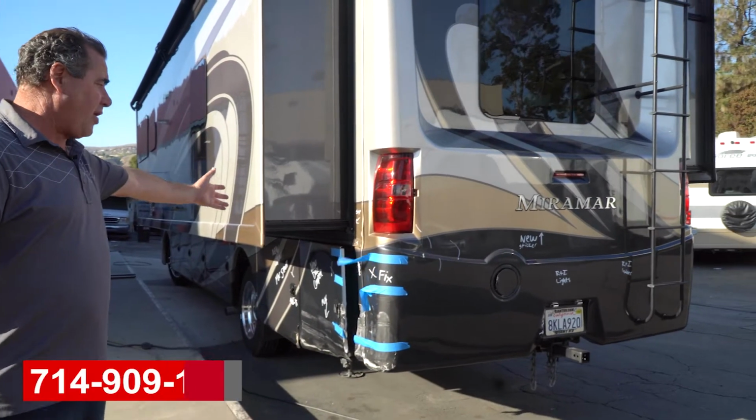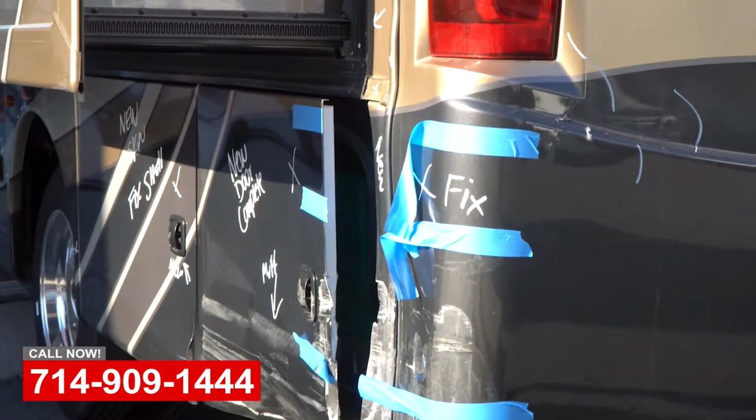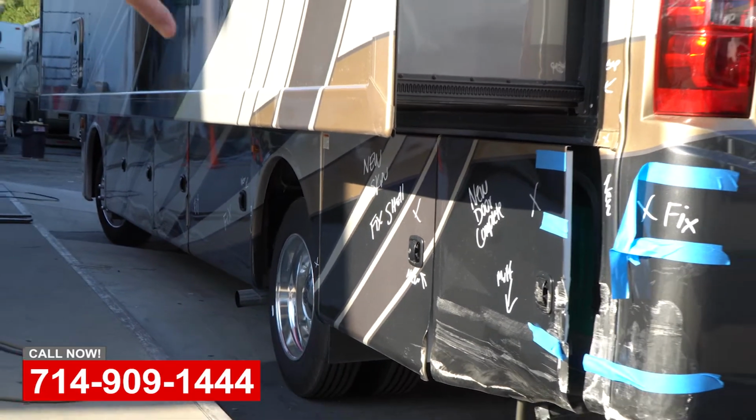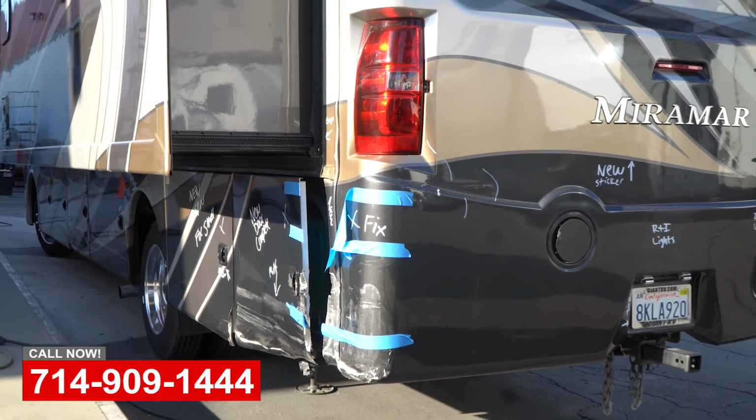Just show you this project that's just getting ready to get started here. It's an insurance repair job. Looks like they got tangled up with a car going down the road. So as you can see, we've marked out and explained every part that we have to repair.